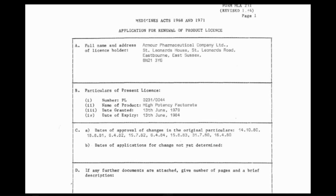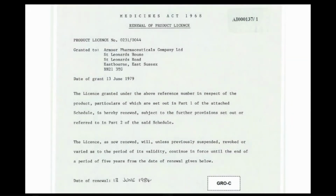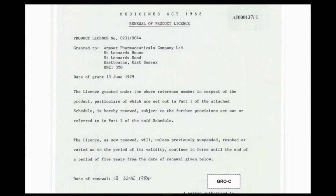And if we go to ARMO 40153, we will see that it was indeed renewed on the 13th of June 1984. The product licence for the high potency factor VIII there renewed.